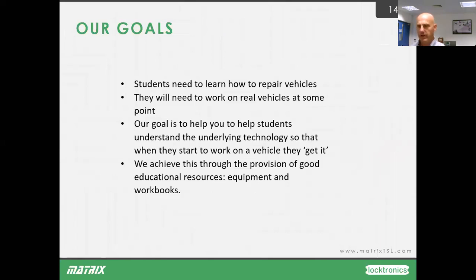So just to recap our goals then, obviously students need to learn how to repair vehicles. We obviously acknowledge that they're going to have to work on real vehicles at some point. And our goal really is to help students understand the technology so that when they start to work on a real vehicle, they've done an awful lot of the underpinning theory, and they're able to understand quicker how those vehicles work. And we achieve that through the provision of good educational resources, that's equipment and the workbooks.